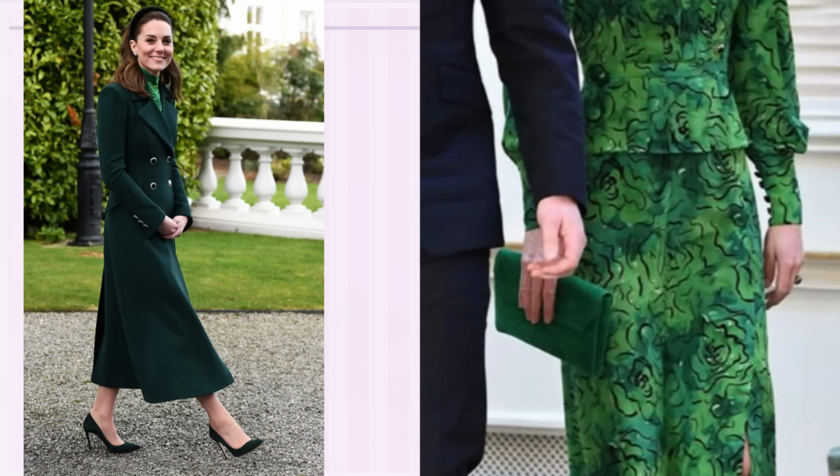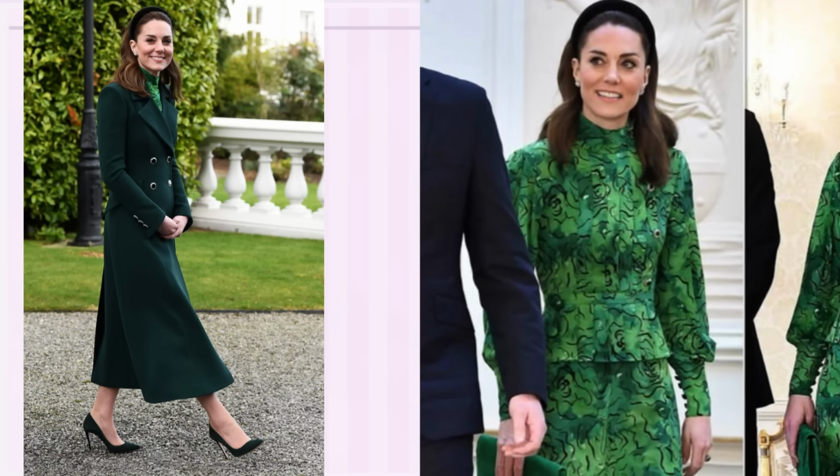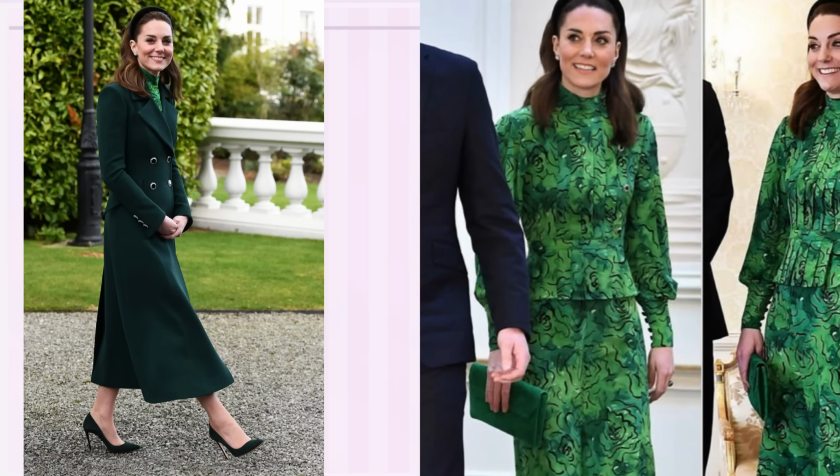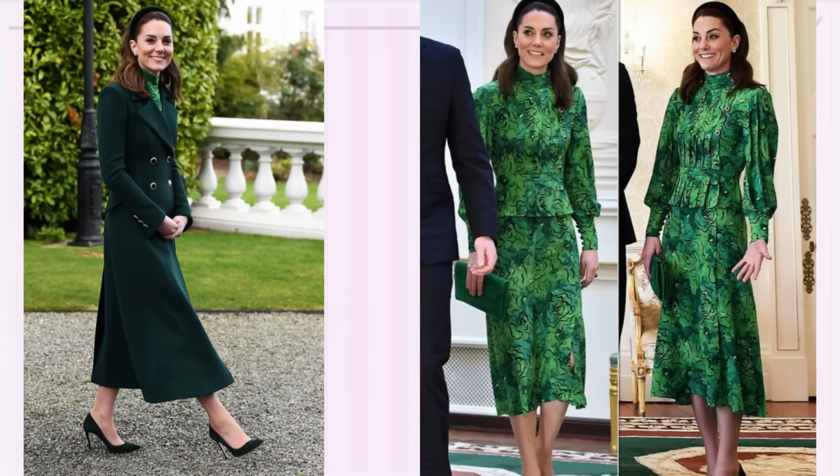The coat is lovely as well. It's by Catherine Walker, and the headband is perfect. I absolutely love this headband. It's like a velvety green headband. It's gorgeous. It matches her shoes perfectly.